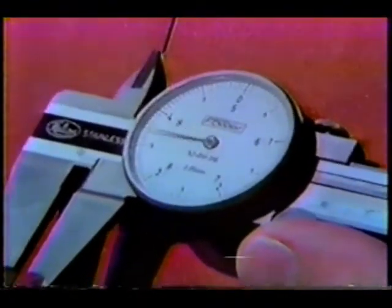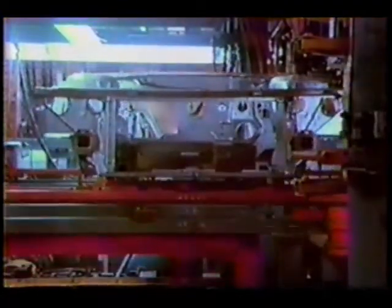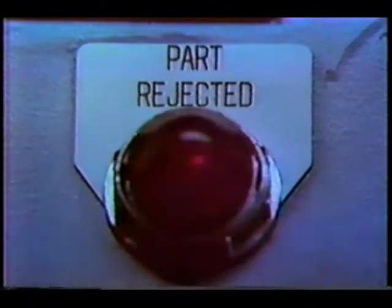For example, tolerances of plus or minus 3 millimeters used to be considered good on these body parts. On the new car, engineers are working toward tolerances of plus or minus 1 millimeter or less. Parts that don't meet specifications are rejected.